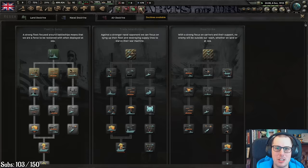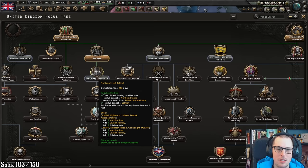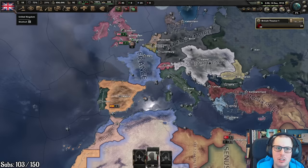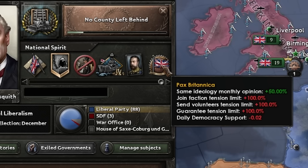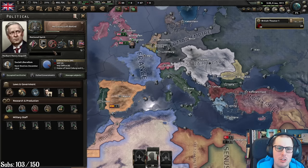Concentrated industry. Then we'll start on our fleet in being doctrine. Yes, good. Got no county left behind, sorry, not no country. Just getting our economy sorted out a little bit. But if we take a look at this, the Pax Britannica's a bit... daily democracy support goes down, which is nice. Naval arms race. Lords opposition. That's really awful. Stop blocking my rule, you bastards.